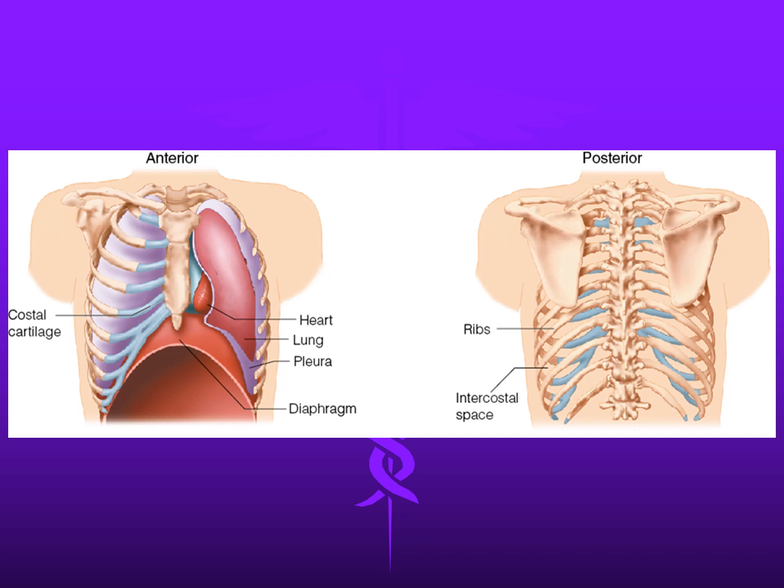Let's take a little closer look. So when we look at the anterior here, we see the ribs that go along, and it comes around into the costal cartilage. Now these costal cartilages attach to the sternum. And by the way, as people get older, these cartilages actually calcify. So in the elderly, when we make that first push down in CPR, you may actually feel or hear some cracking. What that is, is the breaking away of the costal cartilage away from the sternum.